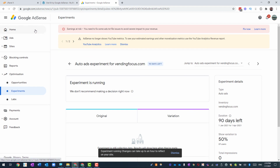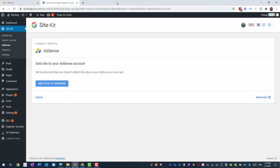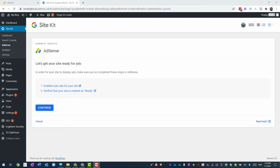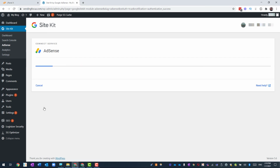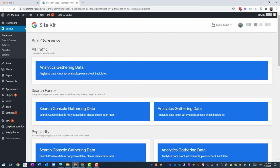So if I go to home, job done, I can cross out of there, refresh this page, and you'll see it gives you a couple more things. Make sure you've enabled auto ads, which we've done, and verified that your site is marked as ready. Now it is getting ready, so we can't do any more. Just press continue, and that is all done. So our site is visible to Google. Well, actually there's one more thing we should do before we leave.